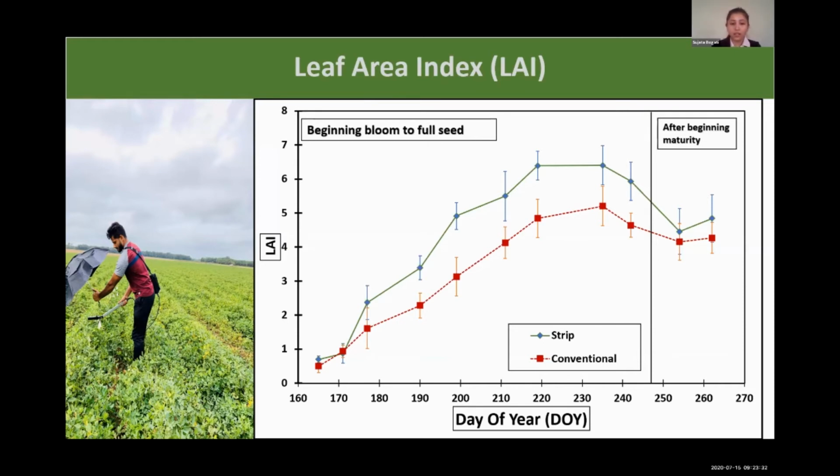So looking at the graph, we can see that leaf area index is greater for strip tillage as compared to conventional tillage for all these stages.